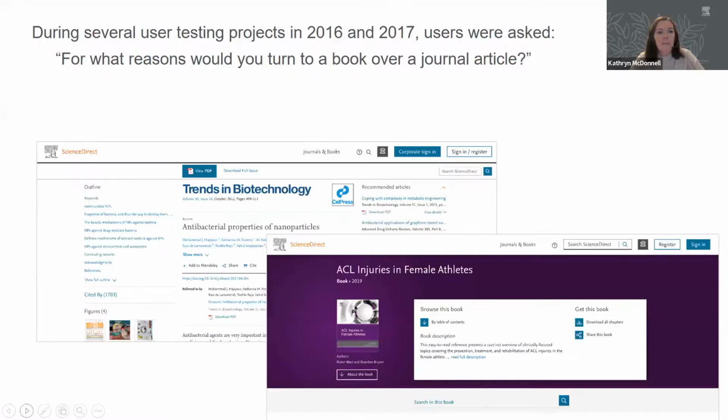Next slide, please. In another series of testing projects in 2016 and 17, we were testing designs for book pages. While we were doing that, we asked users, for what reasons would you turn to a book over a journal article? And here are some comments from that.